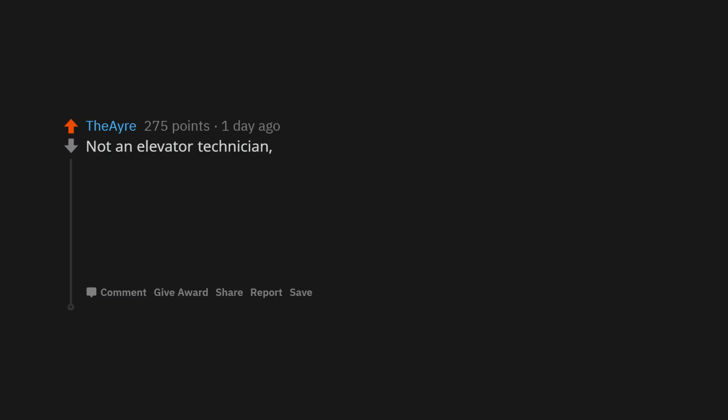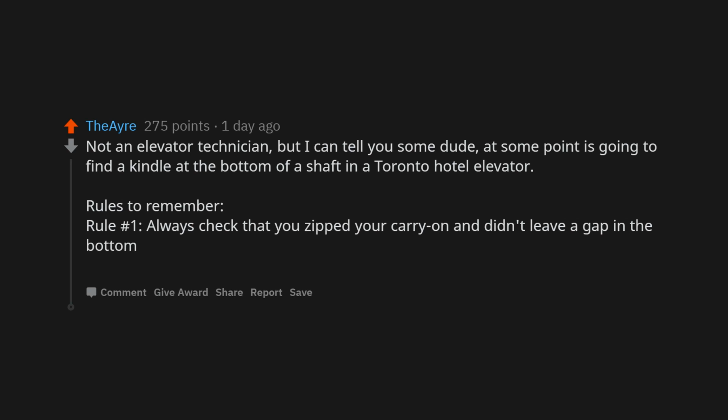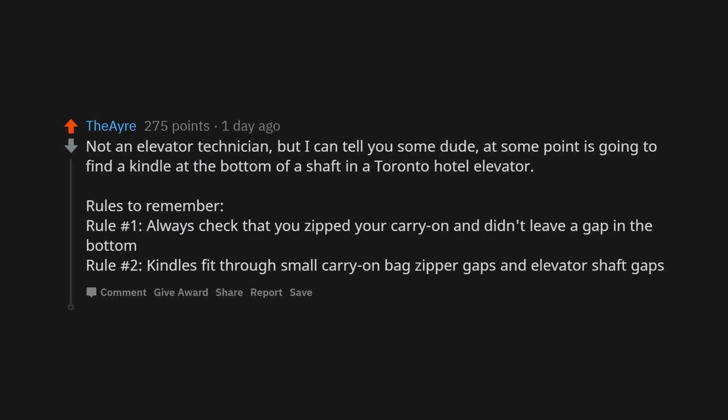Why have so many people in the comments found purple dildos? Not an elevator technician, but I can tell you some dude at some point is going to find a Kindle at the bottom of a shaft in a Toronto hotel elevator. Rules to remember. Rule 1. Always check that you zipped your carry-on and didn't leave a gap in the bottom. Rule 2. Kindles fit through small carry-on bag zipper gaps and elevator shaft gaps.